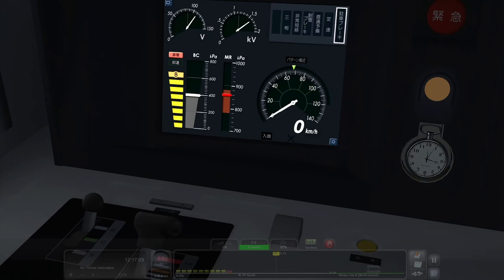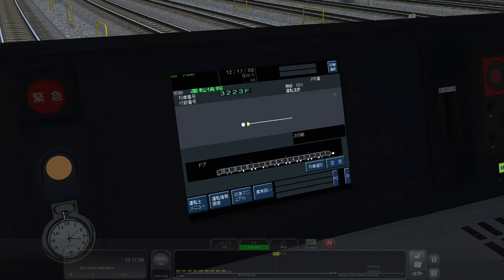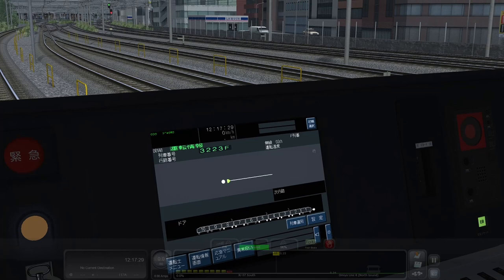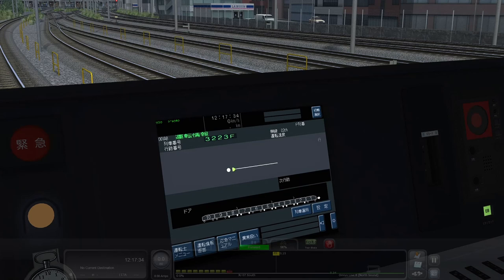The screen on the right, there's only a few things you really need to know with this. This is the TIM screen. There's obviously the clock, time of day, and all that, and the digital speed readout. You've got your train ID, which is 3223F. You can see in green there. So there's normally two lines here. We are not on the line. So in this light gray section in the very middle, it actually shows the stations. It's kind of cool. It actually shows the stations and the direction that the train is traveling, what your final destination is, and all that good stuff. Of course, you have to read Japanese, which I can't, but just knowing that it's there is very cool.